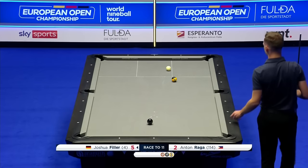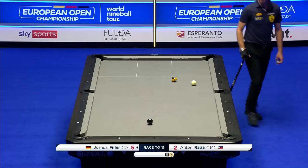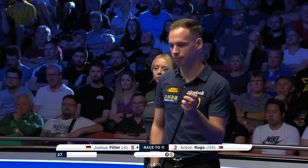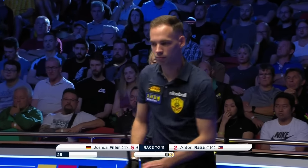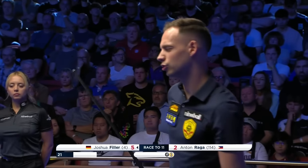You see how he's just done it there, Phil? A lot of players would swing that hard and come 3 rails, try and get closer to the 8. Similar on the 6 ball. He just keeps leaving himself long, backs himself to pot the next ball. This will be some run out if he can pot this 8 ball and get on the 9.